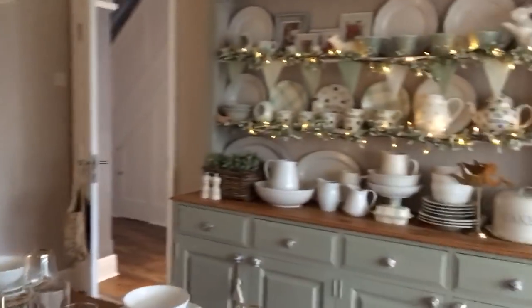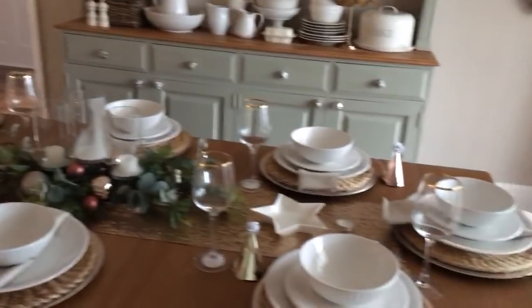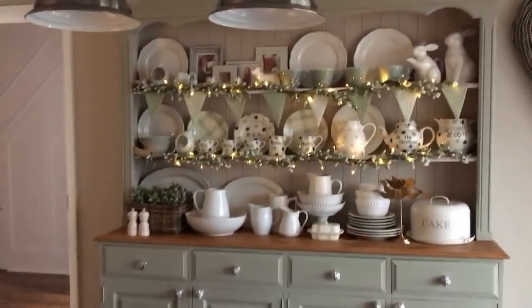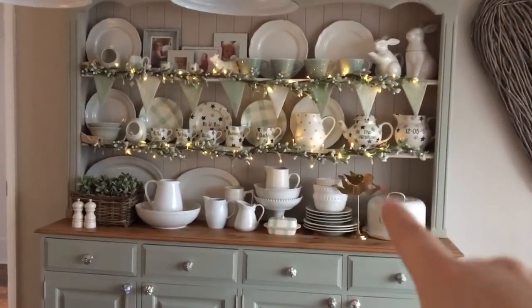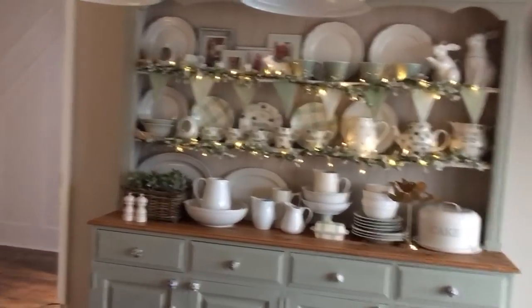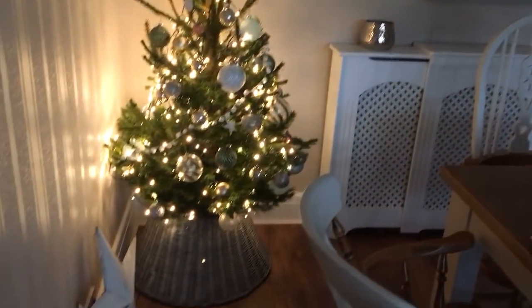My dresser is looking extremely bare though. I am realising that because a lot of the china and stuff is already on my table. So I got this, and I've got my little cherub. I absolutely love my little cherub, and I got that from the junk shop down the end of the road. So this is just a little view when people come in and they'll be eating their Christmas dinner.